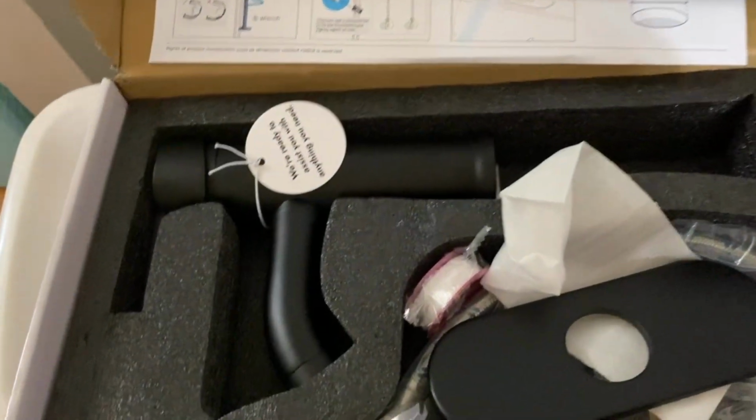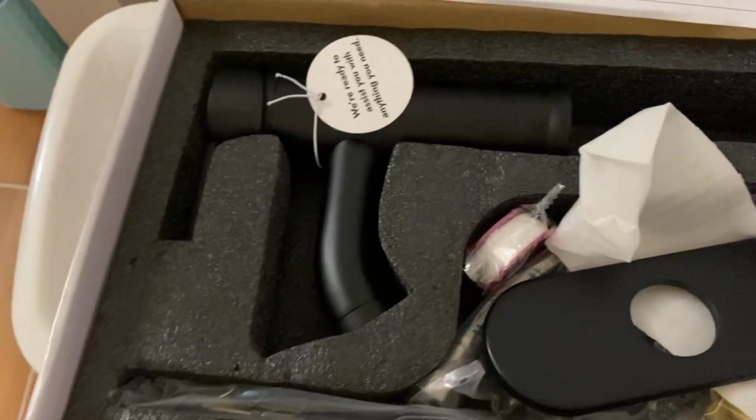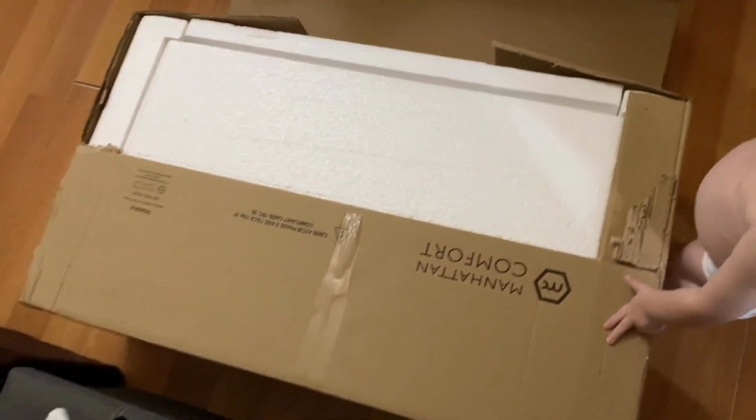Okay, guys, here is the faucet. My husband's opening the box right now to be able to access the sink. It's still in the box. I'll just kind of flip you guys around. Dominic is already over here. As you guys see, this is the box. He's getting it open right now. So now back over here to check out this faucet.